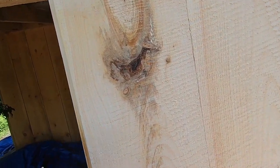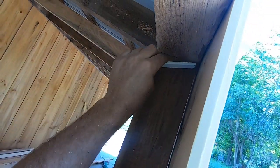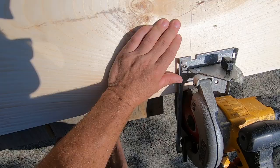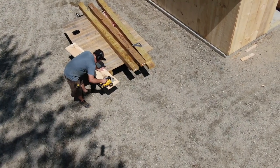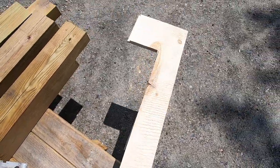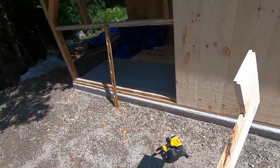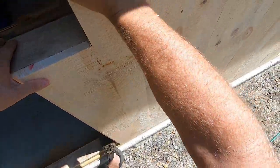Mark this one. So yeah, most of that's gonna get cut out, and whatever's left over will get covered up with trim work afterwards. Perfect. All right, let's see how we did. Oh yeah, most of that knot's cut right out. Perfect. I like that.